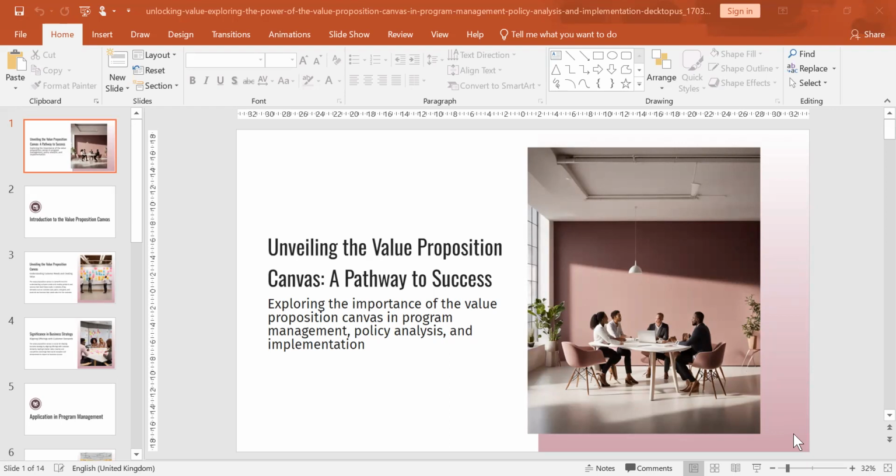Today's topic will be unveiling the value proposition canvas, a pathway to success. This is all about our customers. Let me make it full screen. Exploring the importance of the value proposition canvas in program management, policy analysis, and implementation. So this is for people who are in program management, policy analysis, and implementation.